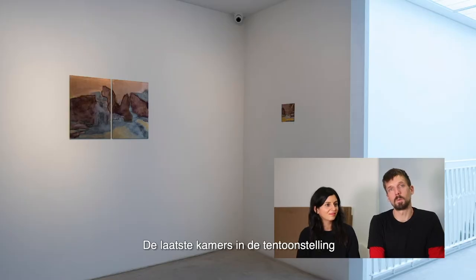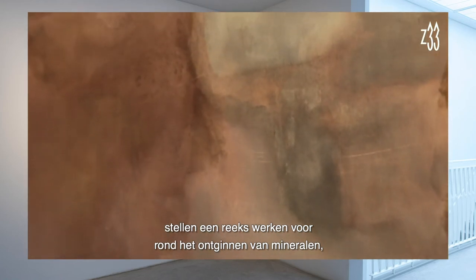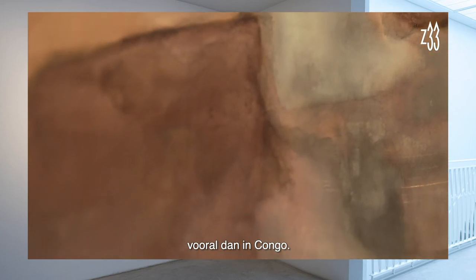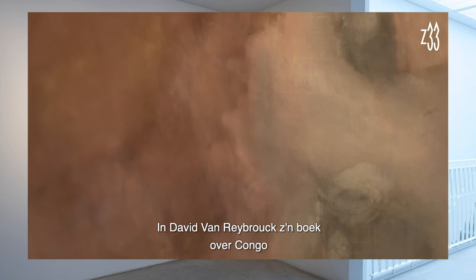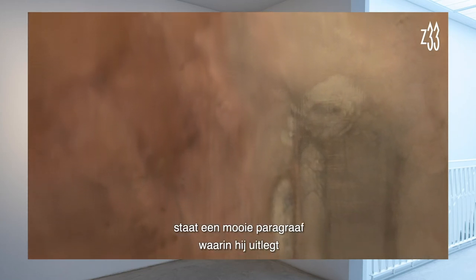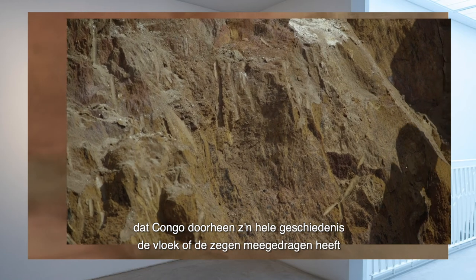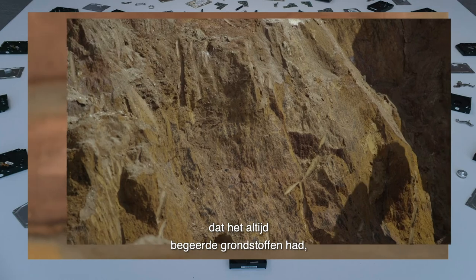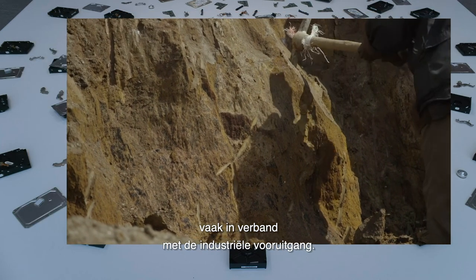The last rooms in the exhibition present a series of works around mineral extraction, specifically mineral extraction from Congo. In David van Reybrouck's book on Congo, there's a beautiful paragraph in which he explains that Congo, throughout its history, maybe because of a curse or some blessing, always had the material that the world desired, often in relation to industrial progress.